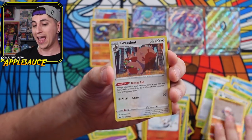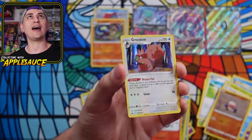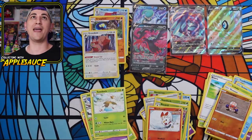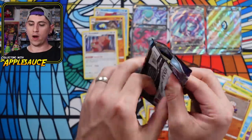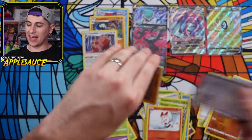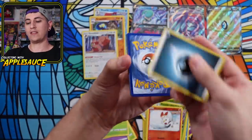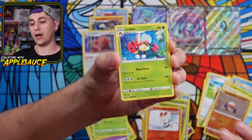Clobbopus Reverse, and a Greedent holographic rare. The holographic rares in the set are nice. I like it. Maybe just now I'm getting over the trauma of my Champion's Path where holographic rares were in every single pack and you kind of got sick of seeing them. 1, 2, 3, burn the darkness energy. You think the darkness is your ally.